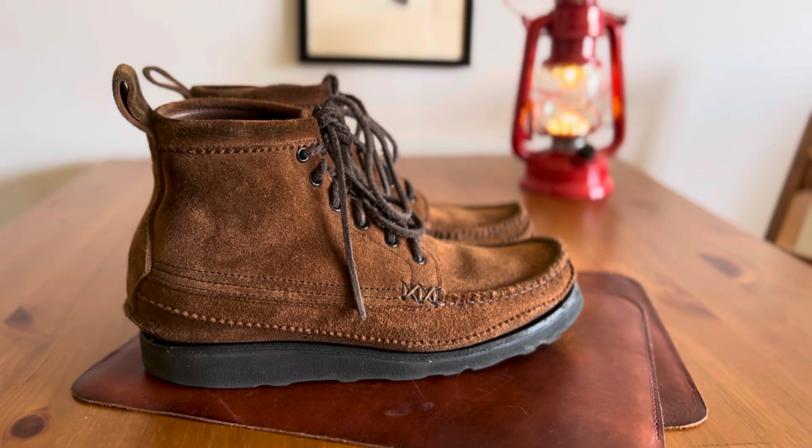Yuketen's made boots in Mexico. They still make their clogs or Birkenstock style slippers. I believe they make those in Portugal. But there's stuff that they're making in Italy and in Maine right now. It's just super inspired, super interesting.